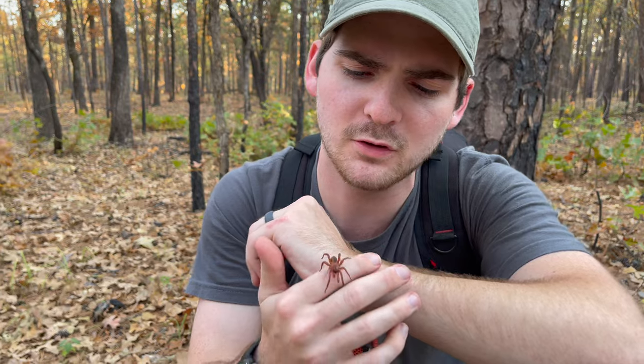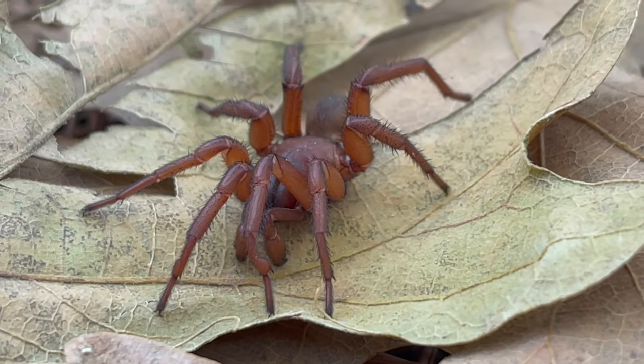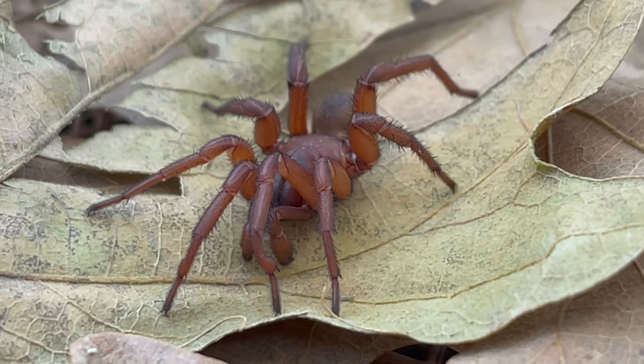Look at that. That's beautiful. That's really nice color. Much different than your typical kind of black, glossy, and gray abdomen color of our other native trapdoor spiders in the genus Umidia. Look at that. That's beautiful.